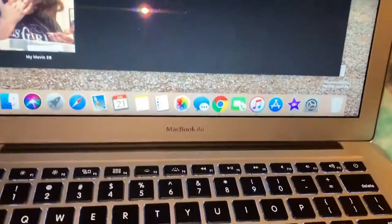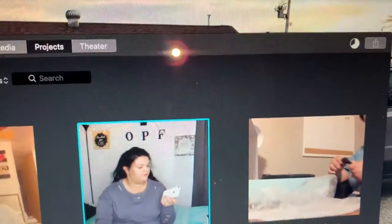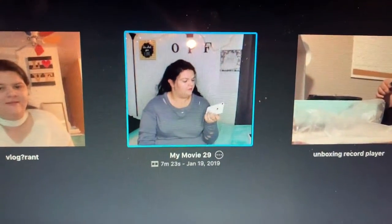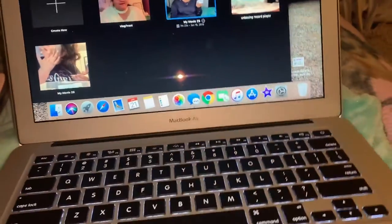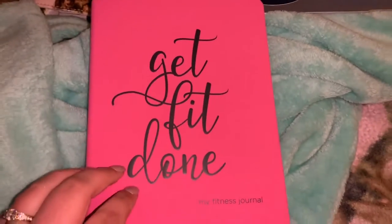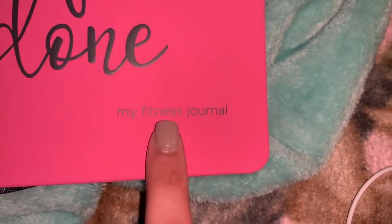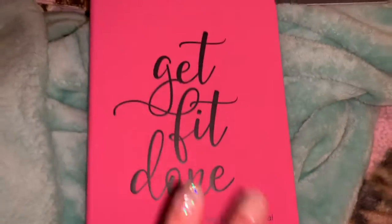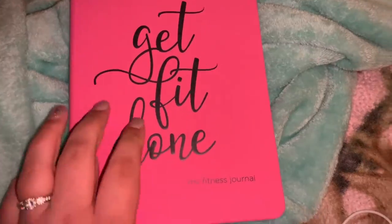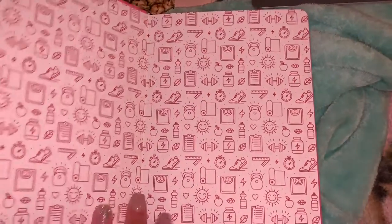For starters, it looks pretty. I'm just going to show you guys. But behind here is a new little fitness journal. It just says get fit done. Open it, it looks like this.